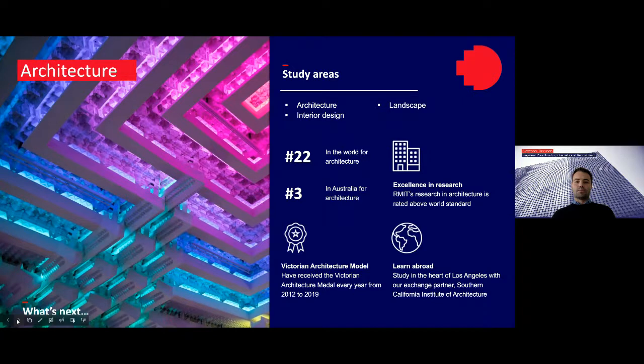It also has an excellence in research, where RMIT's research in architecture is rated above world standard. We've also received other accolades such as the Victorian Architecture Medal every year from 2012 to 2019. And as part of an architecture program, you have the opportunity to study overseas through our Global Experiences program, where you can study in places such as Los Angeles with our exchange partner, the Southern California Institute of Architecture.